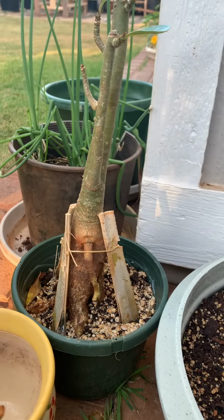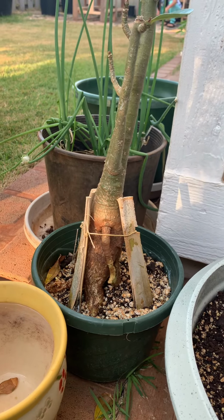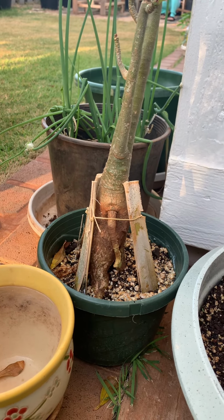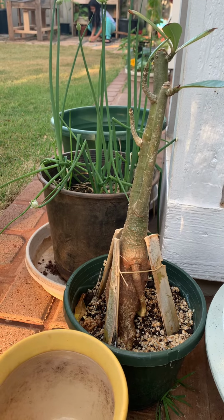This is the other one. Not sure if I posted it online yet, but I'm treating this guy. Pretty healthy already, but you can see the root system and the caudex getting bigger. And then my green onions came from vegetable cuttings and it started growing.